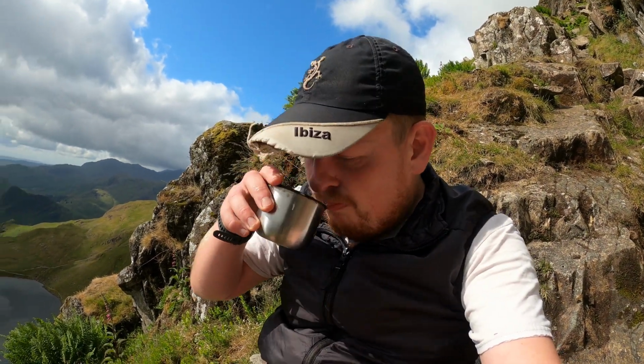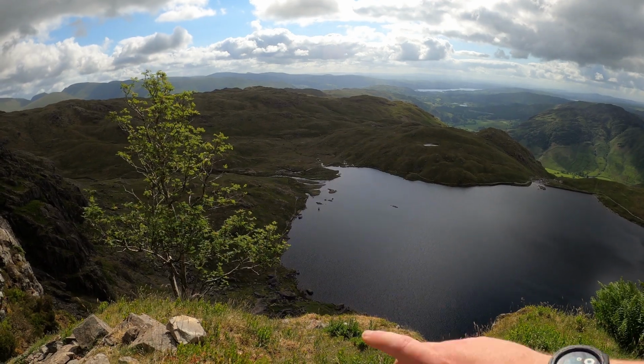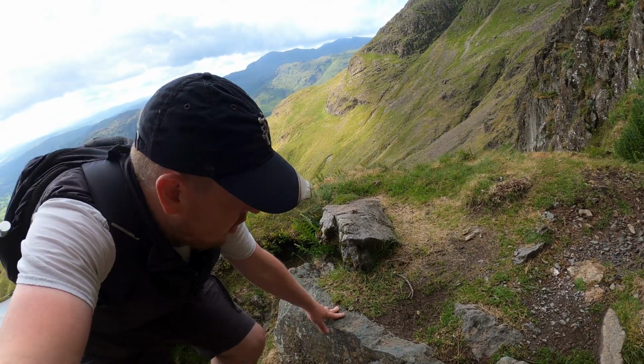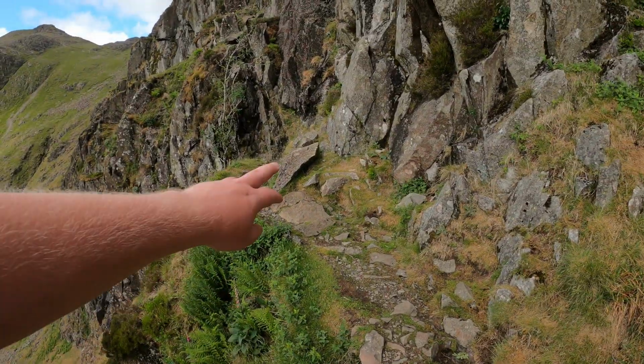Looks like the gradient's easing off a little bit here, so thank Christ for that. And there's one for Tony's Trails. He hates wild campers still being here late on. We're about 10 o'clock now and they're still here. Oh, Tony. I'll be having words with them. Oh, right. Oh, it continues. Good.